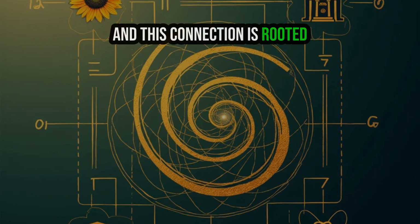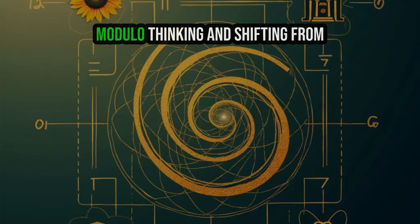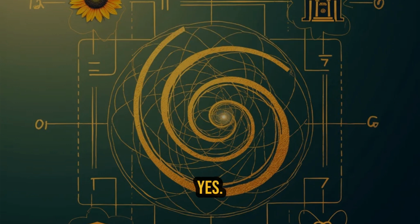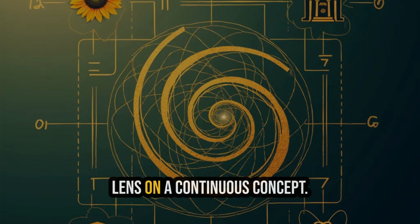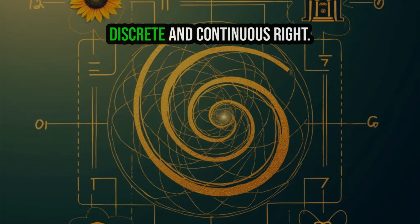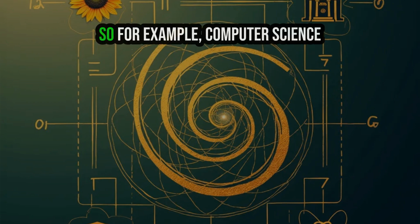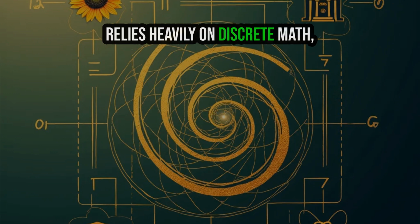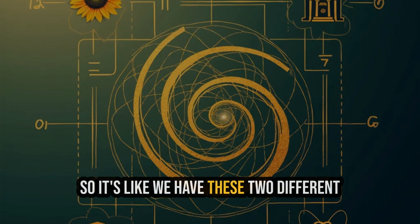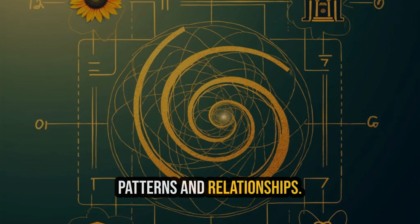Exactly. And this connection is rooted in the idea of discrete versus continuous mathematics. Remember how we talked about modular thinking and shifting from a world of infinite possibilities to a world of distinct units? Yes. It was like imposing a digital lens on a continuous concept. That's a perfect way to put it. And this distinction between discrete and continuous is fundamental to many areas of math and its applications. So, for example, computer science relies heavily on discrete math, while calculus and physics often deal with continuous functions. So it's like we have these two different lenses for looking at the world. Yes, and each lens reveals different patterns and relationships. That's a great way to think about it.